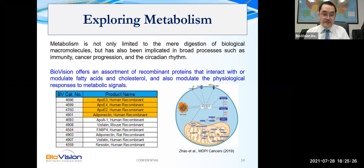We also have the visfatin proteins. You see 4908, which is the mouse version, and 4907, which is from human. These are also known as NAMPT, or the nicotinamide phosphoribosyl transferase. These proteins are implicated in metabolism, responses to stress, aging, and the regulation of the circadian rhythm through clock and BMAL1 transcriptional mechanisms. And the last one on the list, we offer the 4559.